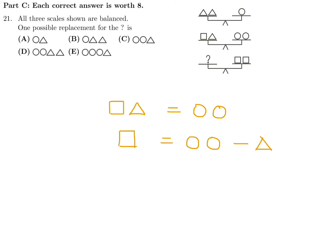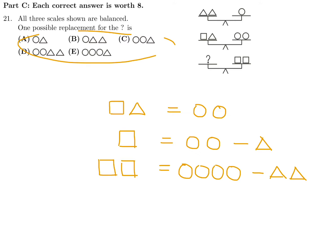Well, I'm interested in two squares, so what I'll do is multiply the other side also by 2. So now I've got 4 circles, subtract 2 triangles. Well, none of it looks like here. There's no subtraction there, so somehow I've got to combine it all. Okay, well, I've got to use this one then. Somehow, some way, I've got to use that information.